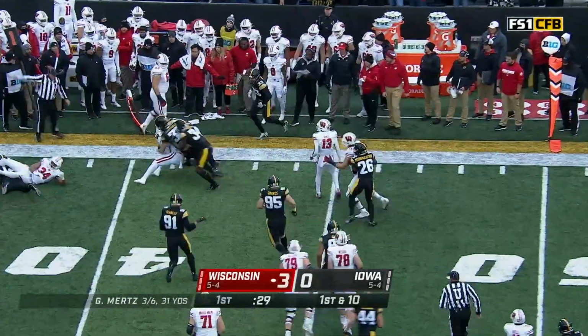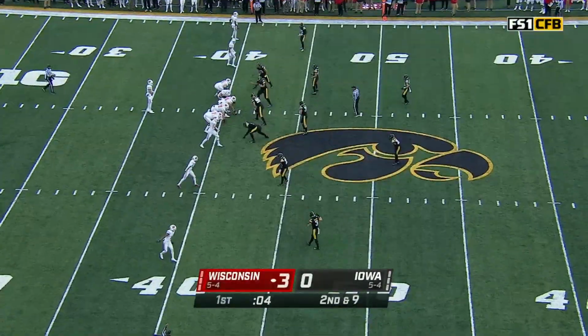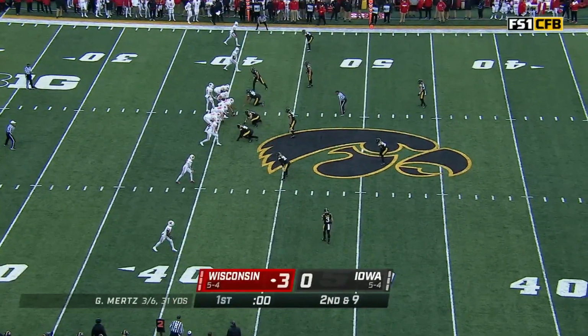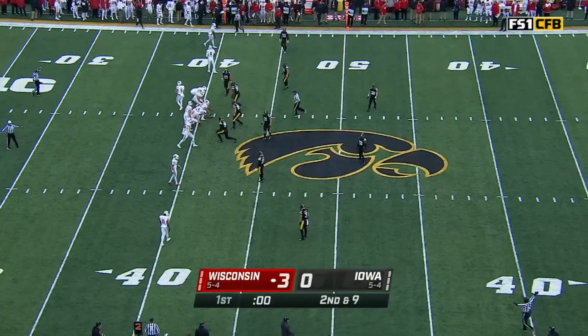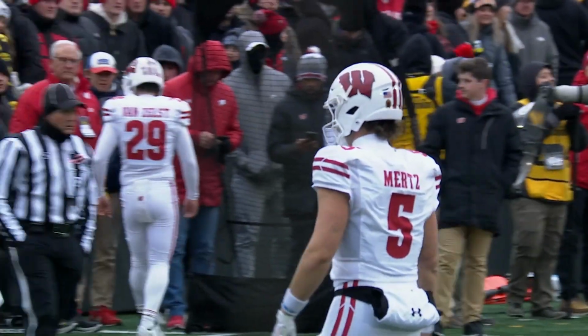And here is the sophomore, Quinn Schulte. You can't play defense for Phil Parker. First quarter coming to a close here, and a combined 84 yards of total offense from the Hawkeyes.